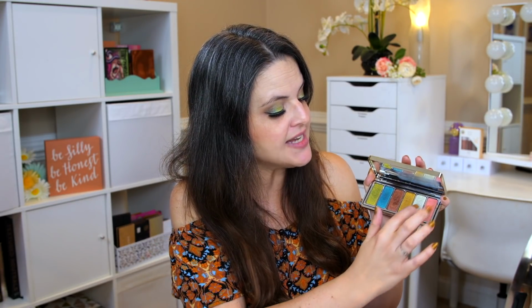I also love the iridescent tones that you can find in this shade here. It really pairs well with the rest of the shadows in here. Maybe save the peach, but really and truly, you can pair it with the peach too. I mean, everything just goes so incredibly well together.